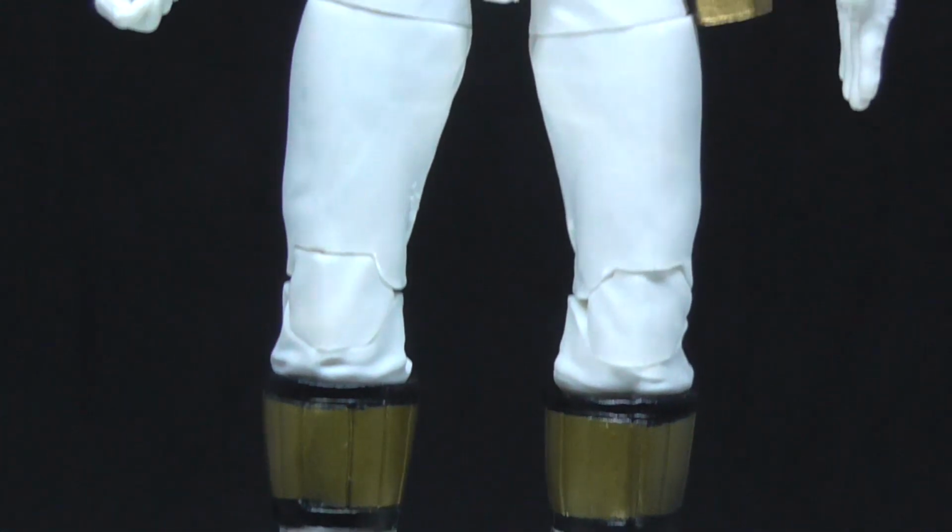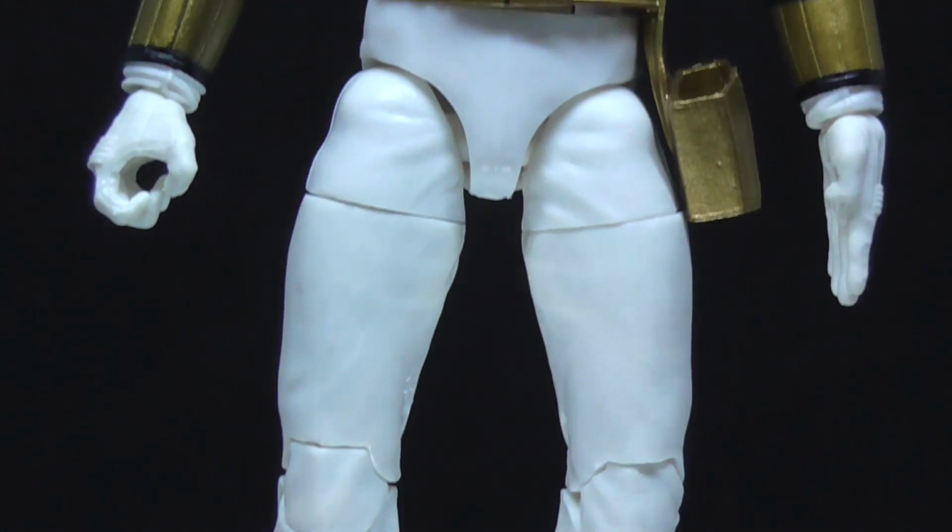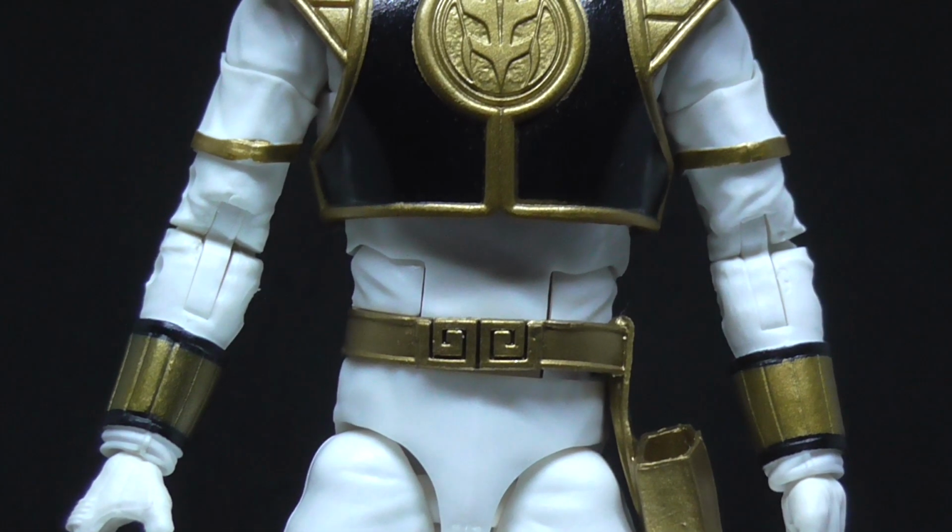Speaking of sculpt... No, I said sculpt, not skull.